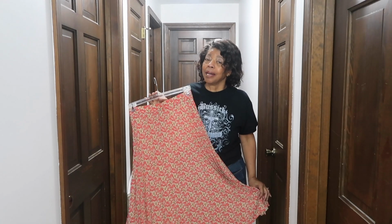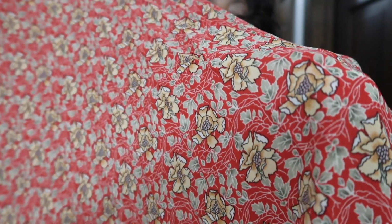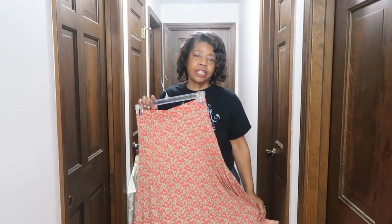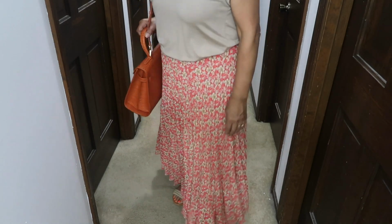Now, a new core item that I picked up is this lovely floral pleated skirt. Look at that. You've got a soft orange with beige and green and just the softest hint of yellow. And I've always loved pleats. Even when I was a girl, I loved pleats. I picked this up at TJ Maxx, and when I was on my way to the checkout line, I found this pretty little t-shirt, just a soft, kind of a silk t-shirt that perfectly complements it.